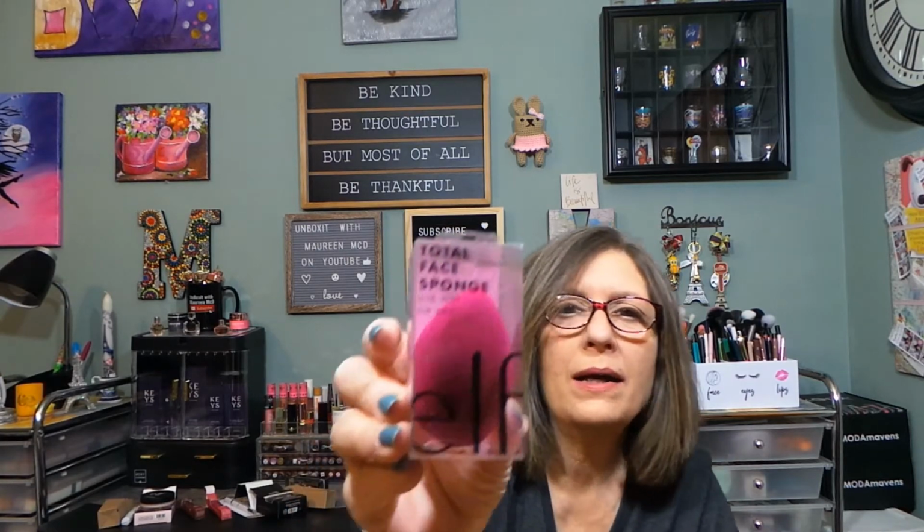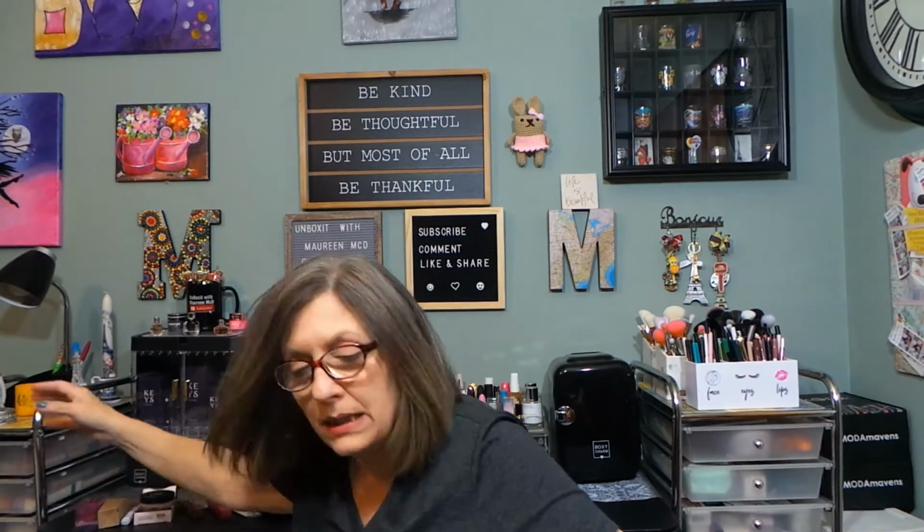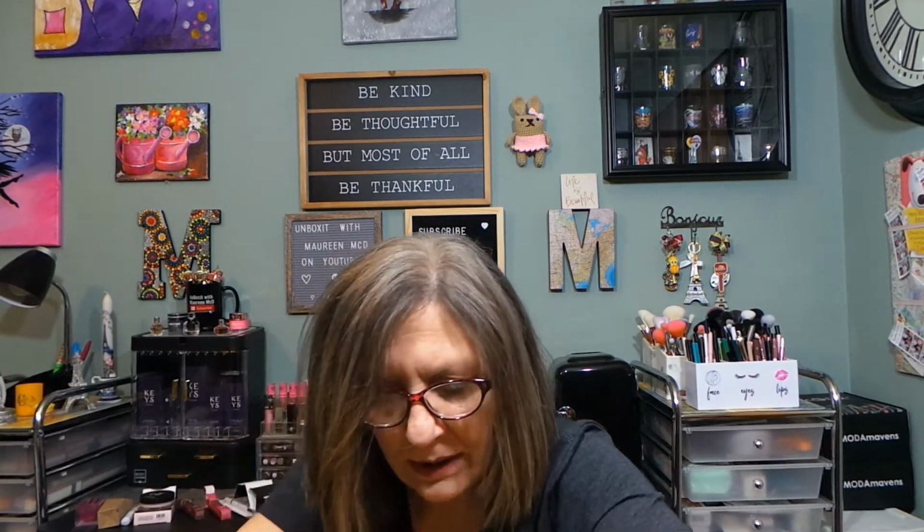Oh, we have a sponge, a total face sponge. Use wet or dry. I won't take that out in case I share it, because how many sponges do I need? And then there's a couple more items in here.